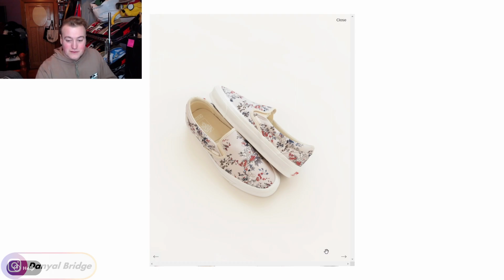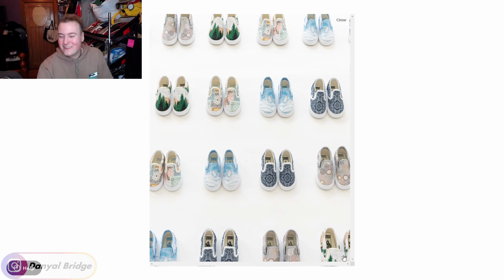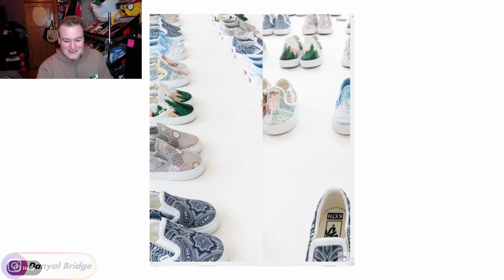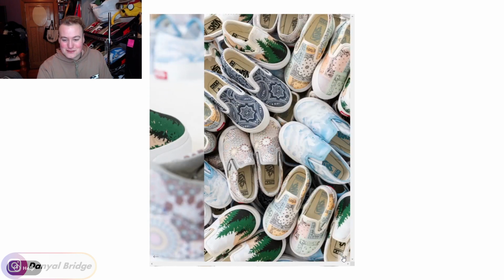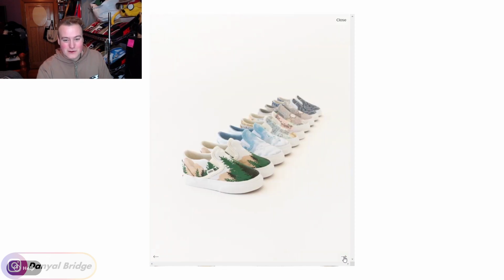But moving quite quickly into the kids as well. I don't know if any of you were interested in this at all, or if any of you have kids. Here are the kids versions. I didn't see this print being done on the men's ones though. That one would have been kind of nice on the men's pairs. Why are the kids getting the sick paisley stuff? Why are they getting the awesome stuff? Yeah, it just looks like the same prints except for the paisley one done on the kids ones as well.